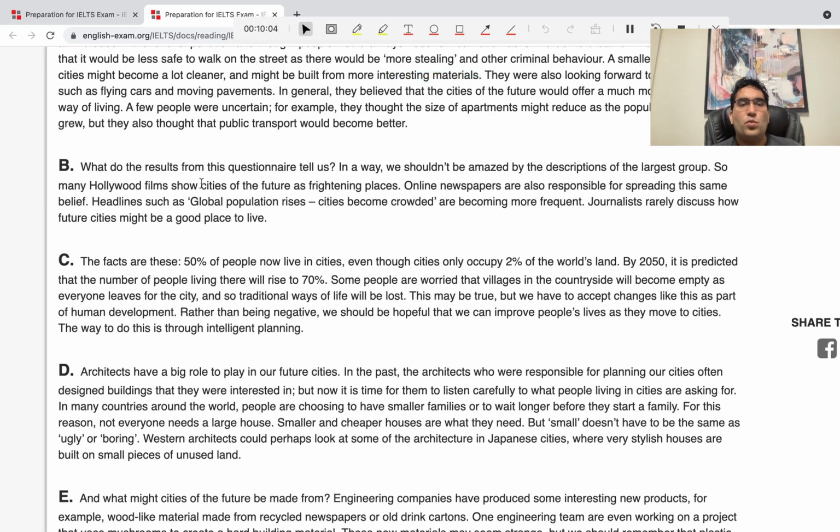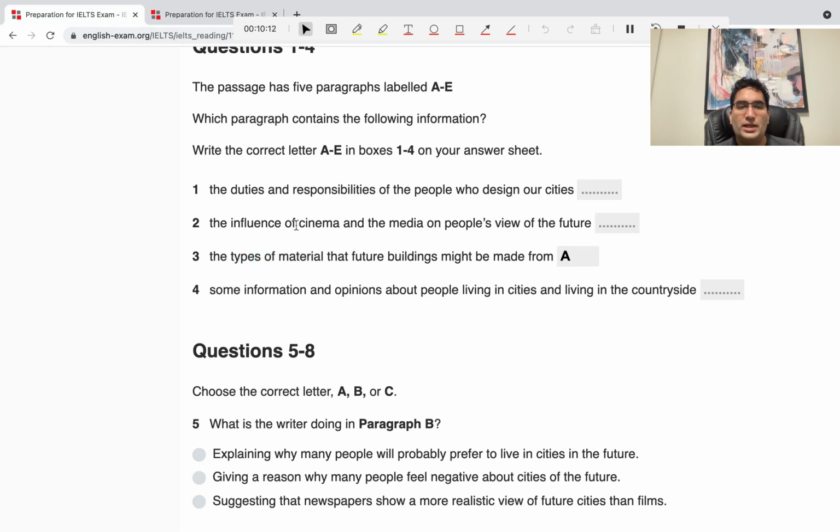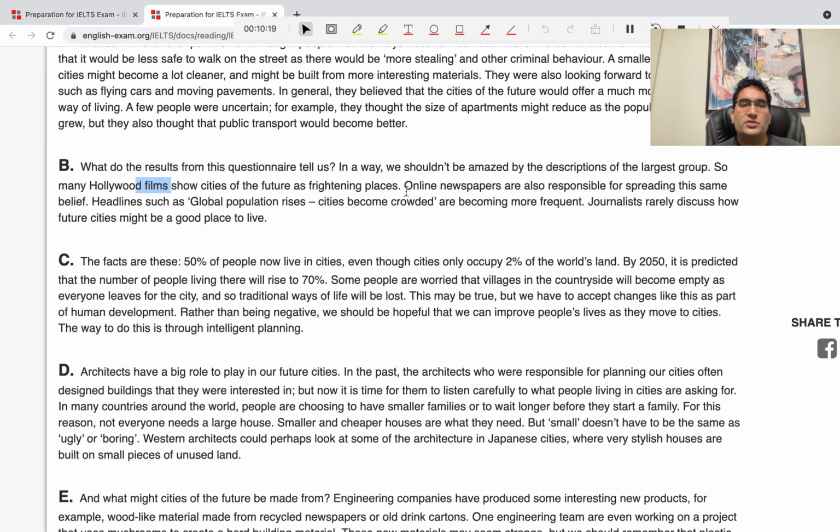Let's keep going. What do the results from a questionnaire tell us? We shouldn't be amazed by the description of a large group of people. Many Hollywood films, okay, films. This was about film, cinema, and media. All right, this might be a hint. Is there an influence of these? Okay, let's see. Show cities of the future as frightening places.